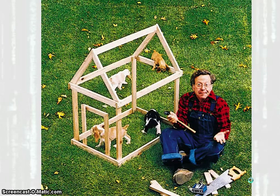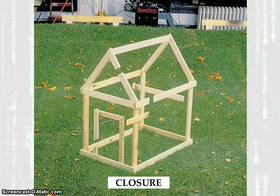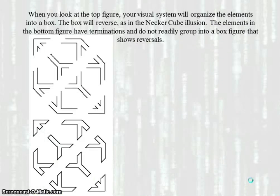In this picture, it appears as though the doghouse is complete, but those dogs have been strategically placed, and in our minds, we are using the process of closure to explain this, right? This is not a finished doghouse, but we know it to be a doghouse because our brain will fill in the gaps for us.